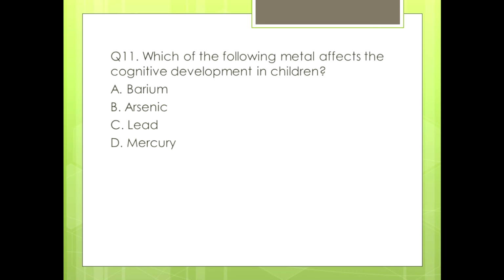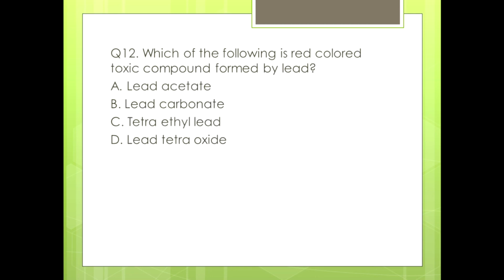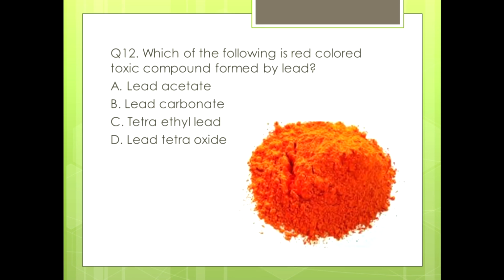Next one, which of the following metals affects the cognitive development of children? The answer to this question is lead. Which of the following is a red color toxic compound formed by lead? As I have discussed, vermilion or sindoor is basically lead tetroxide, option D, that is red in color. Lead acetate looks like sugary white, lead carbonate is also white, and tetraethyl lead is black in color. So the answer is D. This is how sindoor or lead tetroxide looks.